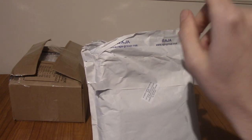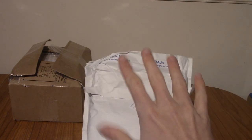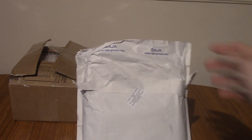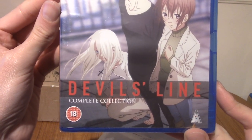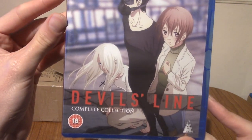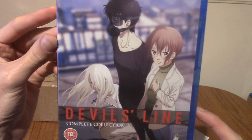Now, the good thing with the MVM mystery box is you're guaranteed not to have any half sets, so if it is a series, it's going to be the full series. So, without further ado, I'm going to delve my hand in and see what we get first. The first is Devil's Line. Okay, interesting. I've never heard of this series. It's the complete collection. So I don't know if that means it's a series or like OVAs or something.